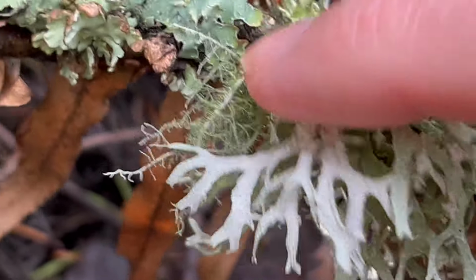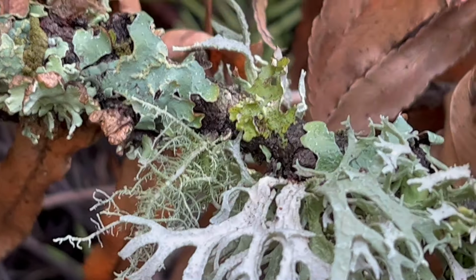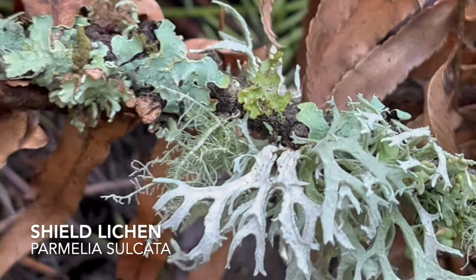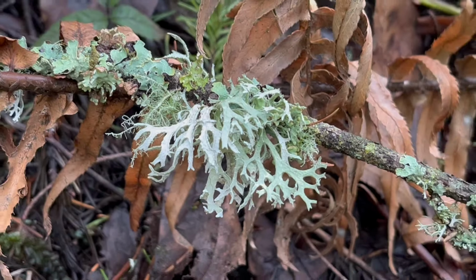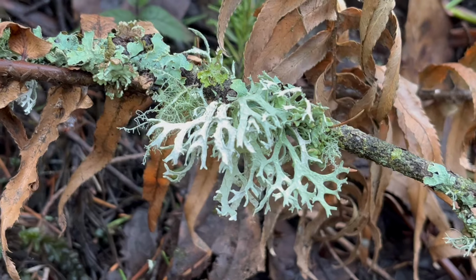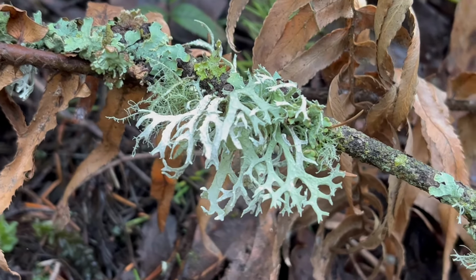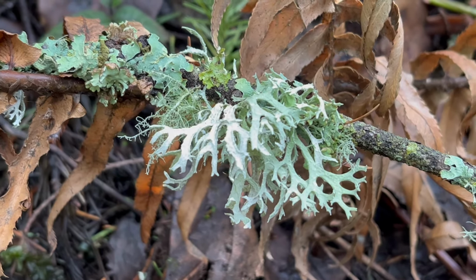We see back here, we've got more usnea, or the old man's beard. We've got a shield lichen right here as well. So all of these representing a very strong fungal component. So again, symbiotic relationship between fungi and algae. So very cool that these fungal partners have teamed up with algae to kind of capitalize on photosynthesis and get some fuel that way.